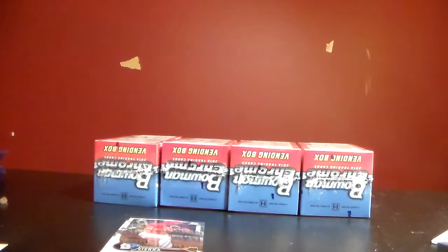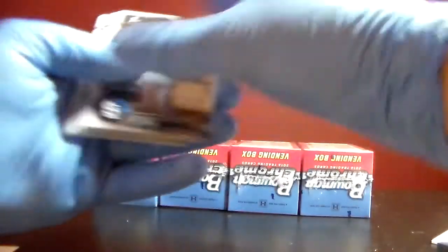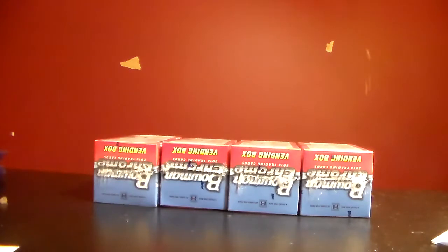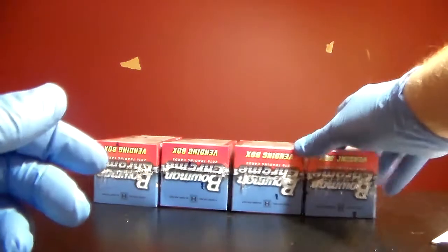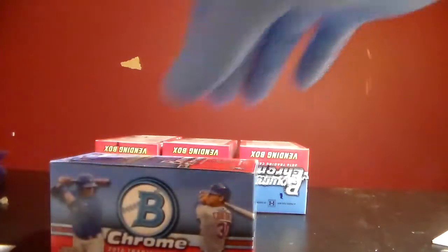We need to pull a Red Sox. We need to pull a Blue Jay. We need to pull a National. Let me just get rid of the base over here. All right, four boxes left. Which means 12 autos left. 12 shots at glory.